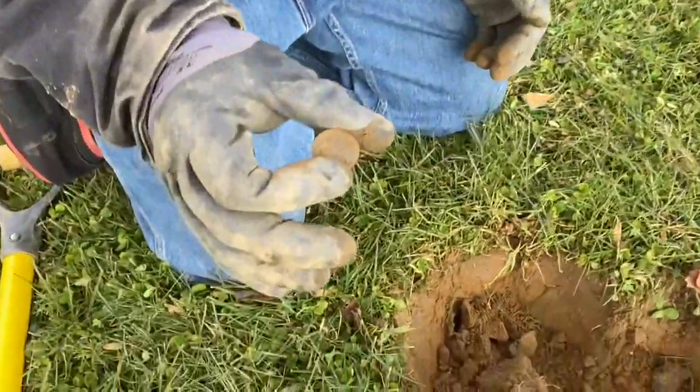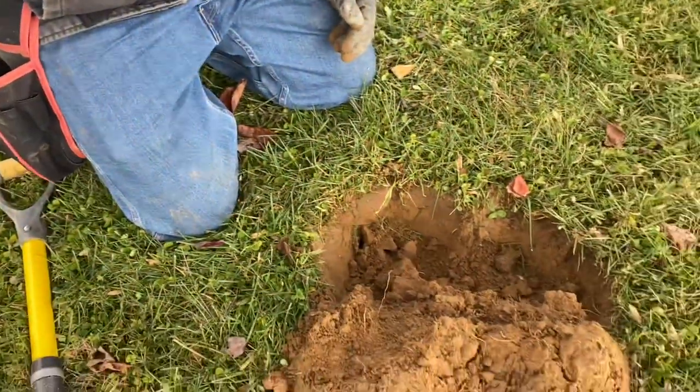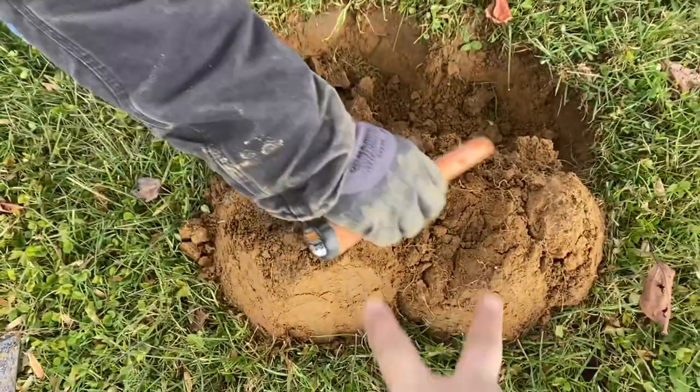Here's why you always check your holes again, people. We got another quarter in that hole, right beside it. You put your pinpointer in and you scan it again, so you never know. It looks like two butt cheeks right here, man.